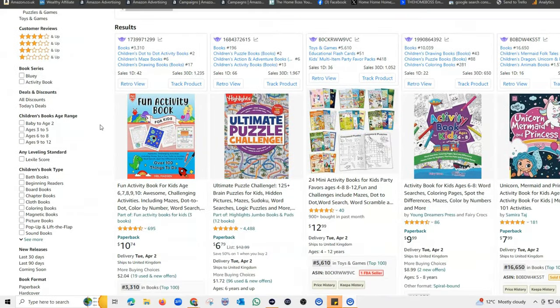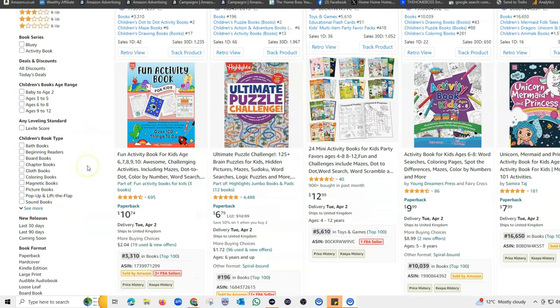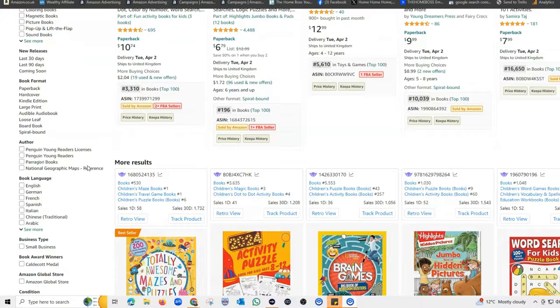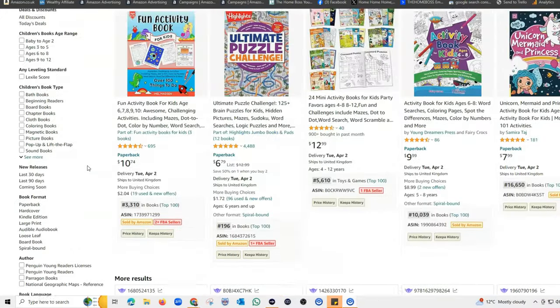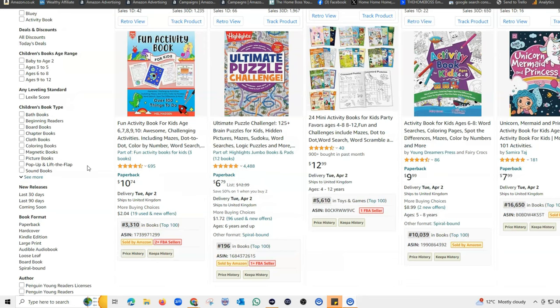And if we scroll down, you can see the type of results that are coming up. So there's fun activity books, ultimate puzzle challenge books. They're all really brightly colored and appealing to children. And what I like to do is look at the BSRs. Let's see if these books are selling and how many they're selling. And is this a good niche? You can generally get a very good idea just by looking at the BSRs on the first page.